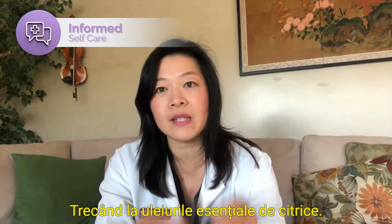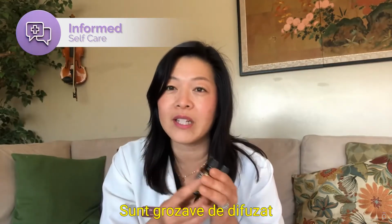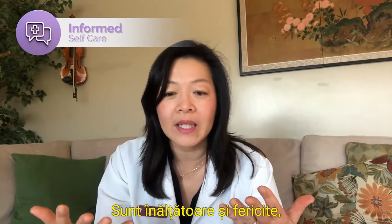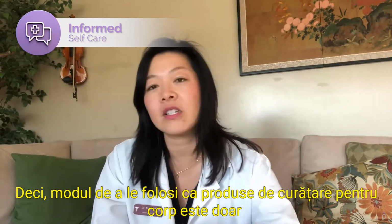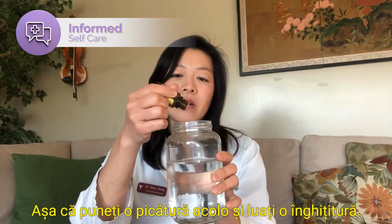Moving on to the citrus essential oils, these are some of my favorites because they're very uplifting. They're great to diffuse and to help to calm any anxious feelings. They are uplifting and happy, and they're also cleansing for the body. So the way to use them as cleansers for the body is just to drop them in your water. You've got your water, right? So just put a drop in there and take a sip.